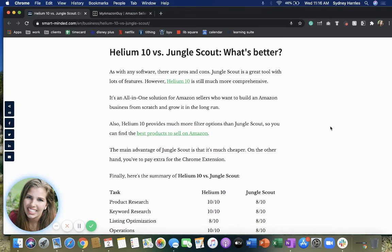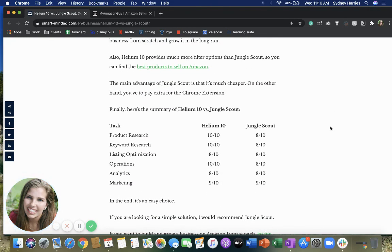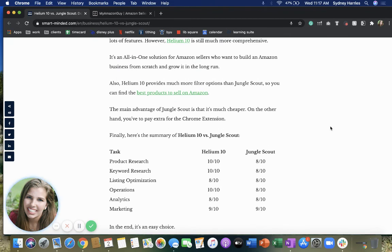But we honestly think that Helium 10 is just better overall because, as you can see here, is a summary of Helium 10 versus Jungle Scout in product research, keyword listing, operations, analytics, and marketing. And overall, Helium 10 does a better job than Jungle Scout. So it's a simple solution, and it's an easy choice that Helium 10 is the way to go.